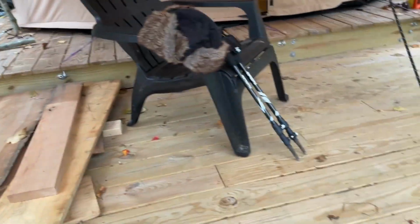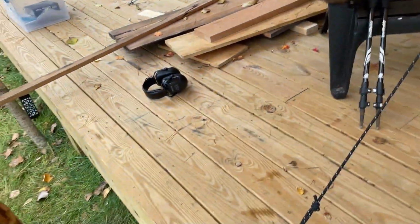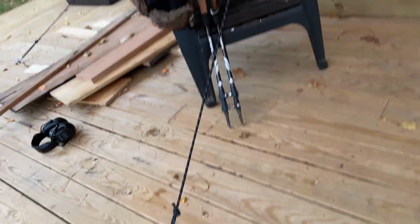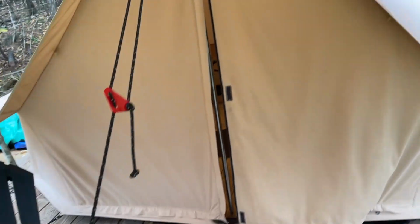I owe my brother a package of these because he bought these. So I need to get a package of them that are a little beefier, but still fit through the deck boards. So that's gonna be an interesting search. Anyway, on to the actual tent.